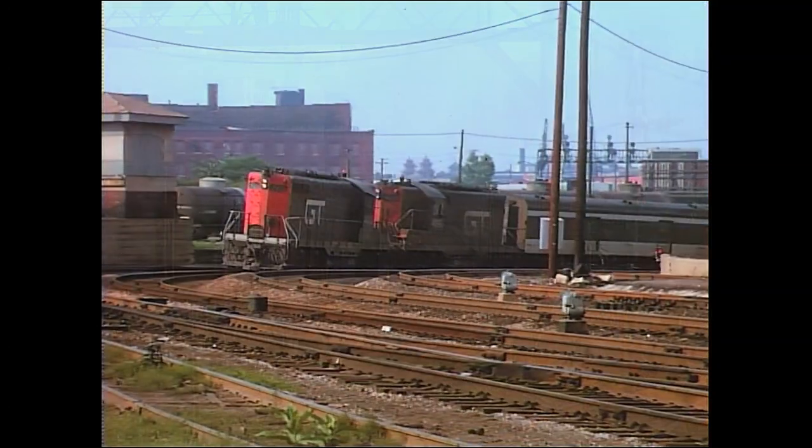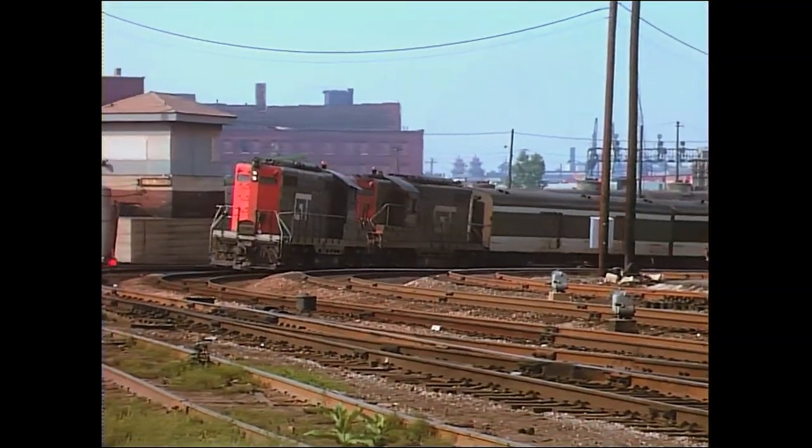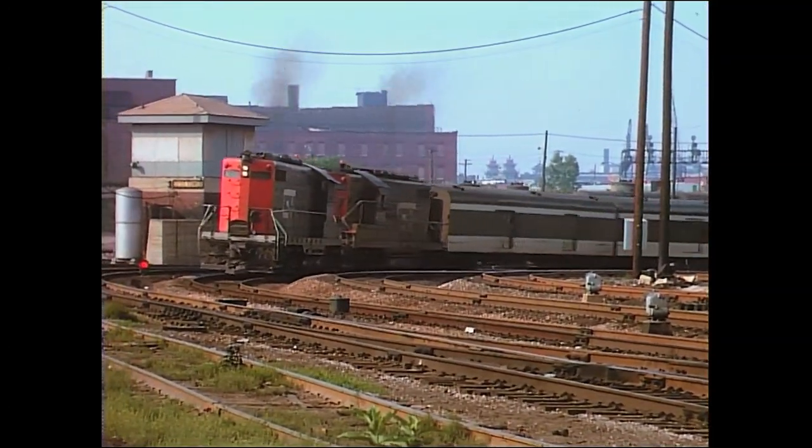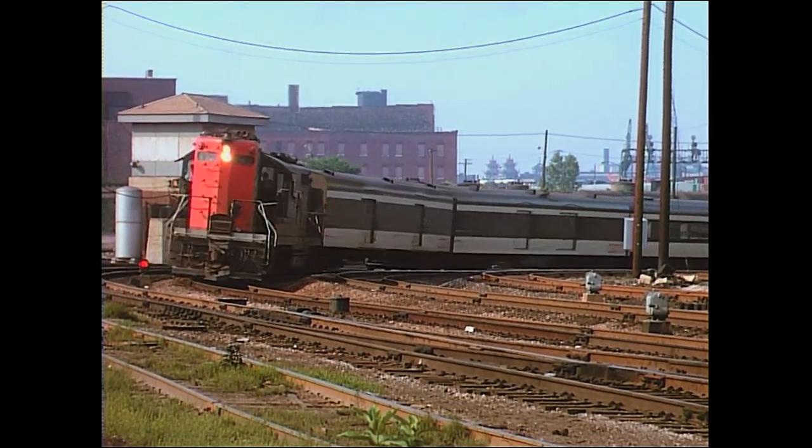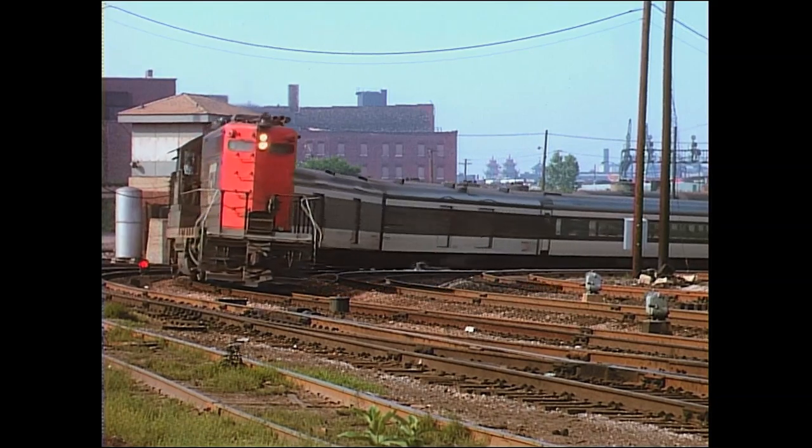And shortly, train number 155, Grand Trunk's the International, arrives from Toronto. This is a Canadian National train.